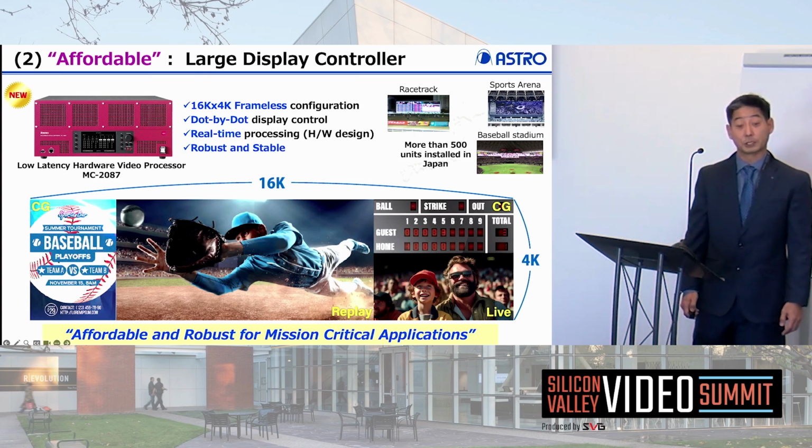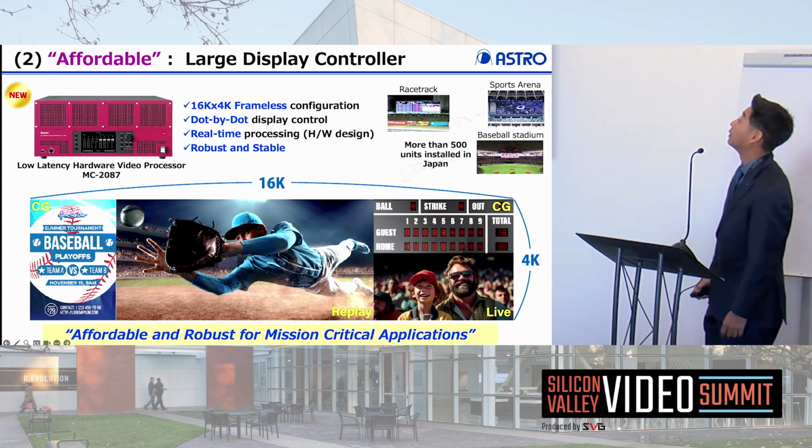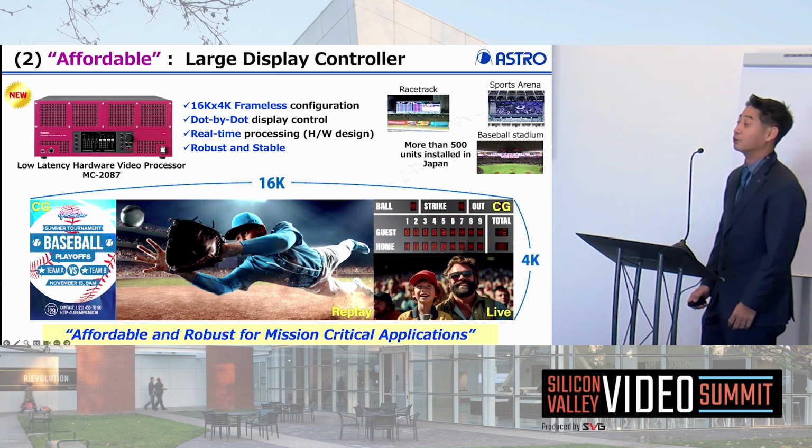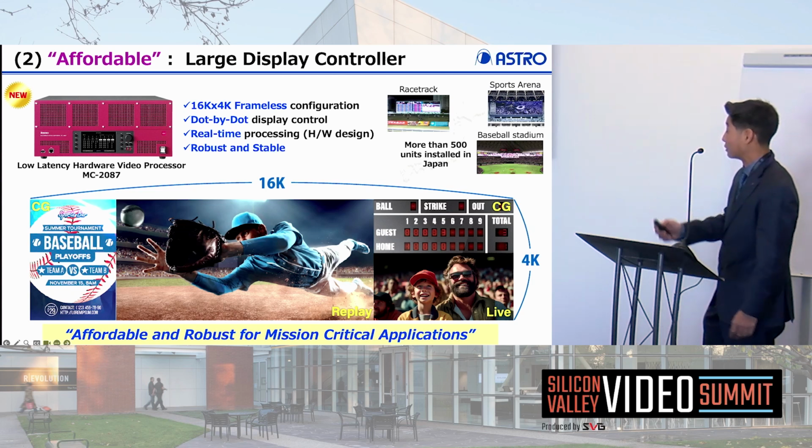So that's super exciting. So you can upgrade the LED wall controller with our low latency hardware processor. And because it's 100% hardware, that means it's going to be super stable. No hiccups, no blotches, none of that you get with FPGA-based solutions.